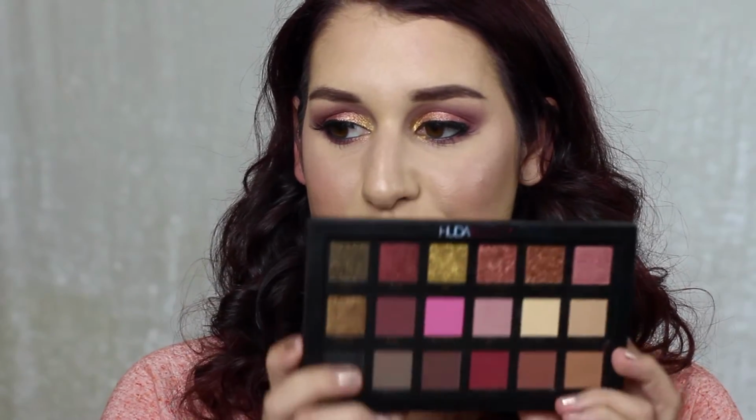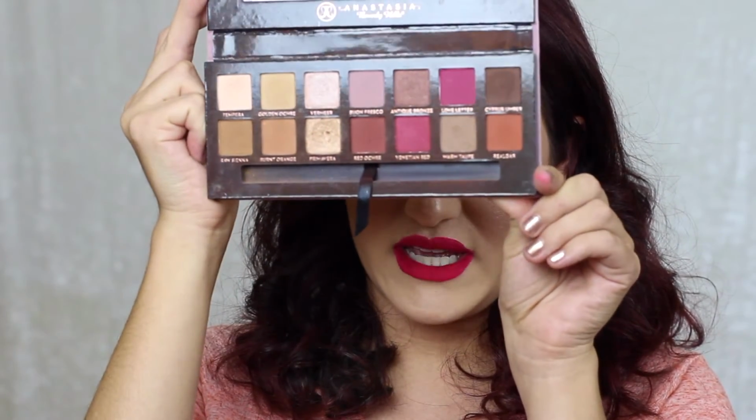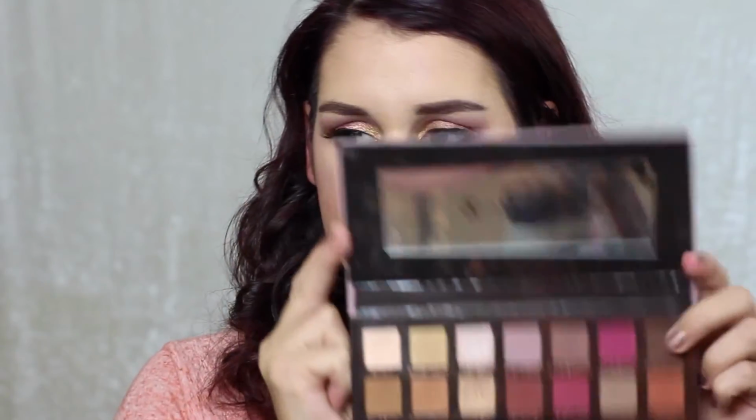As far as some of the new stuff that I used, obviously I'm absolutely in love with this Huda Beauty palette. Nothing will ever beat my Makeup Geek shadows, my custom Makeup Geek palette that I have made, just because it has literally every single eyeshadow I could ever want in it. This is definitely a close second. I would say this probably beats my Modern Renaissance palette, which carries a lot of weight, because you guys know I love Anastasia. It's got those warm pinks, warm oranges, those gold shades in there.